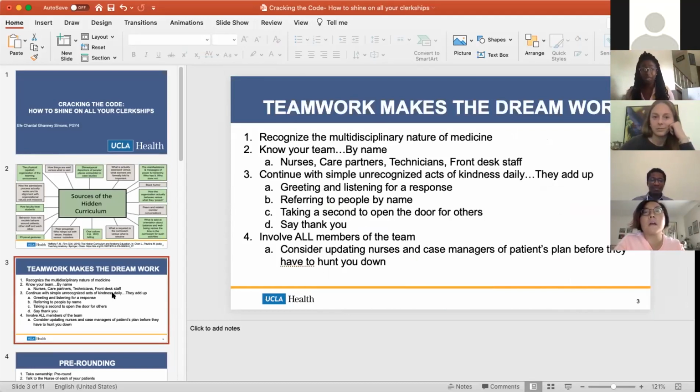So the first thing that we want to make sure we mention to you is this idea of being able to work in a team. And the team does not consist of just physicians. So you've got nurse practitioners, nurses, physician assistants, you've got the techs, the people who work at the front desk. And these people typically have been working together much longer than you stepped into this space, and so they know each other. So you want to be very mindful of respecting their roles and seeing them as people.